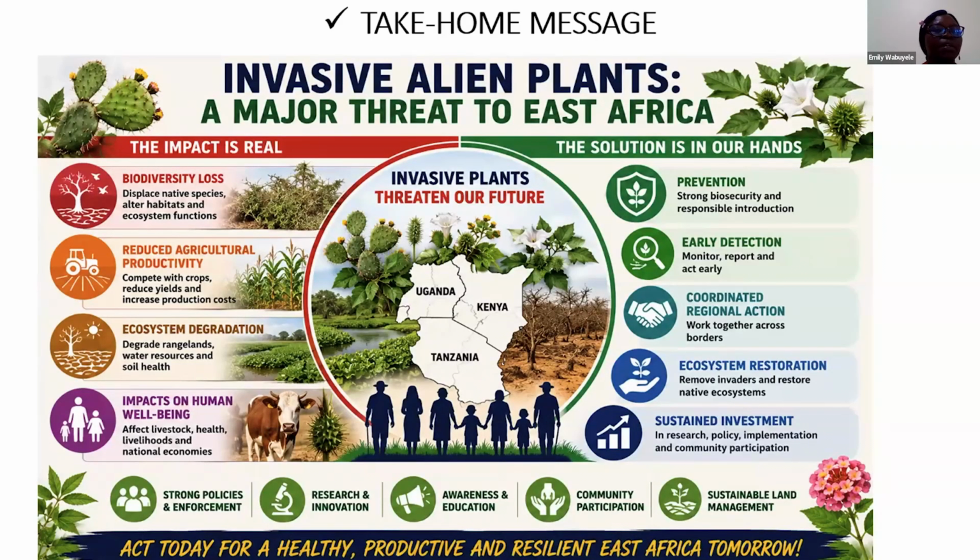We are witnessing biodiversity loss. We are witnessing habitat loss, so that our native species are getting fewer and fewer. And that portends lost opportunities in terms of ecosystem services and cultural dependency on all those species, because the native species have always been linked to livelihoods.